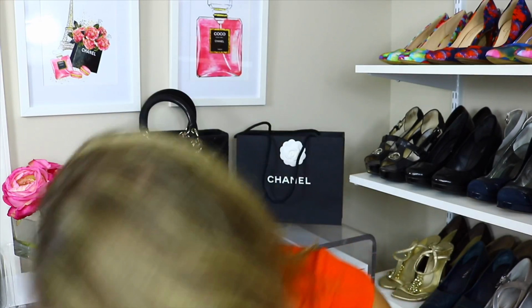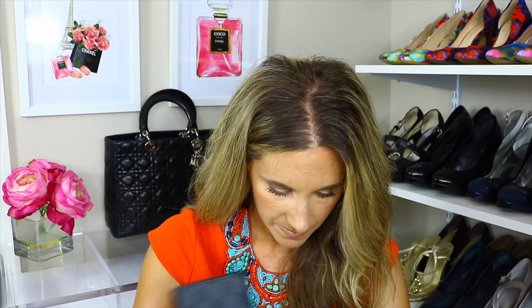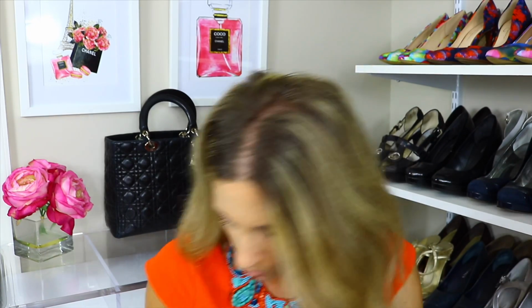So now what I'm going to do is we're going to move on to the Croisette, and we're going to see what can fit inside of there based on all the items that fit in here. Okay, so I'm going to take everything out, and we are going to see what can fit. So what I'm going to start with are my essentials probably.